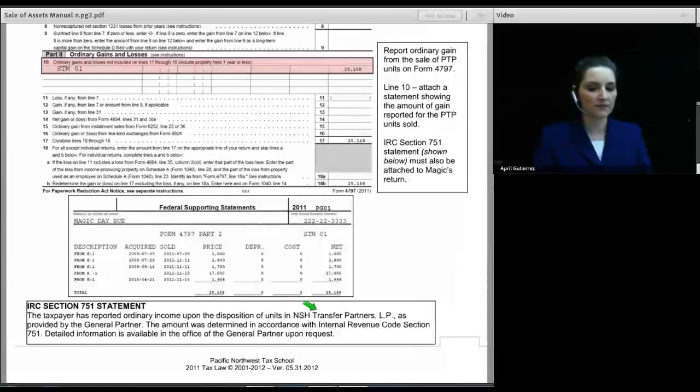There's also a rule that says that if you have an interest in a publicly traded partnership and part of your gain is ordinary gain, you are supposed to attach an Internal Revenue Code Section 751 Statement. And it's supposed to be attached to the return, worded exactly like this. So what you'll see is when you're reading the instructions provided by the PTP, it'll tell you that you need to attach this statement to the return.